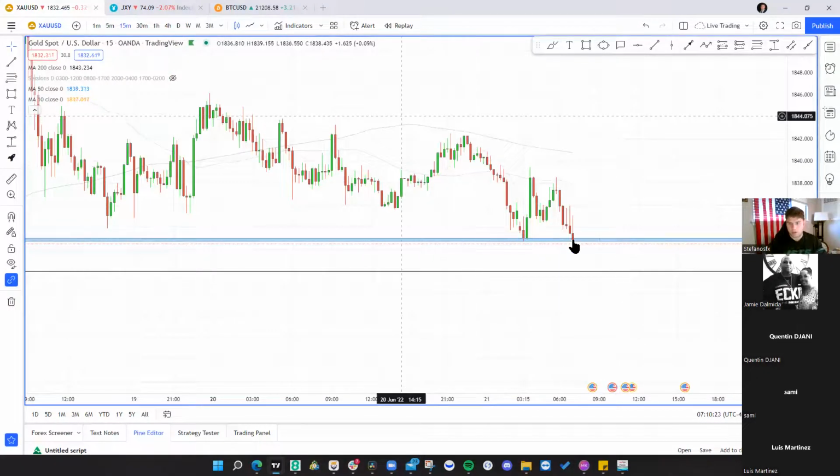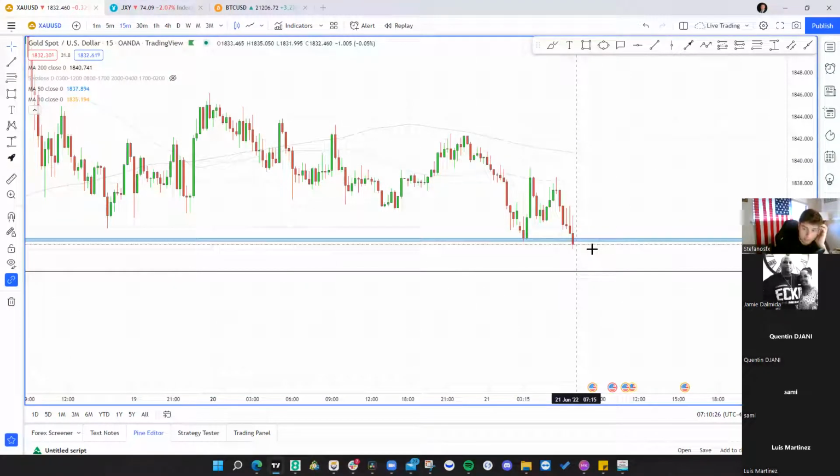Let's see. So on gold here, the 15 minute is going to close in the next 5 minutes. I don't know if it's going to close below the support. So can it close below that support there and continue down?